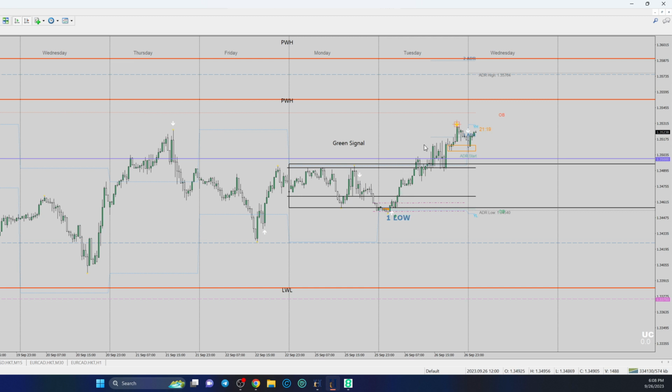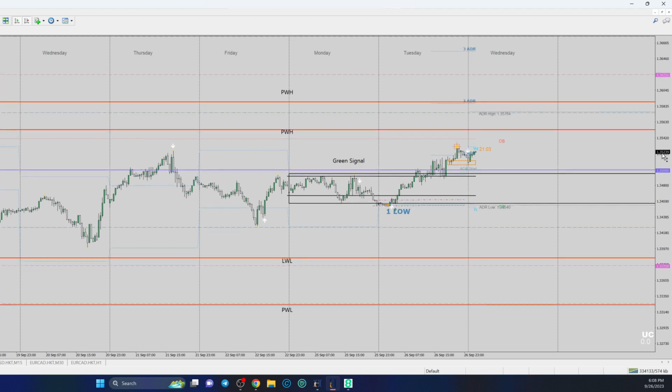Beautiful trade for the early birds, early Asia in London, all the way up to the daily high low, yesterday's high. That was a beautiful trade. But when it came to New York, boy, this thing was ugly. So I did try to hold on here, and I was like, oh, I can't take it.